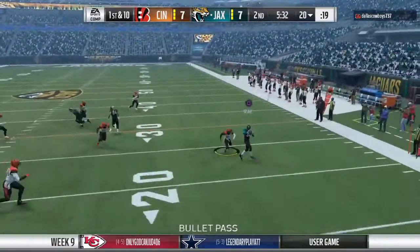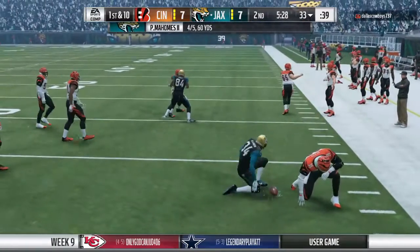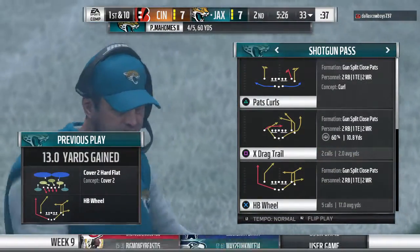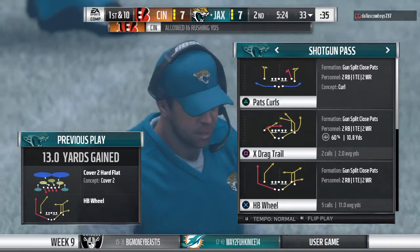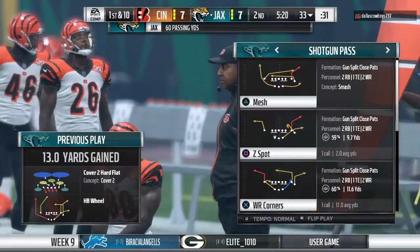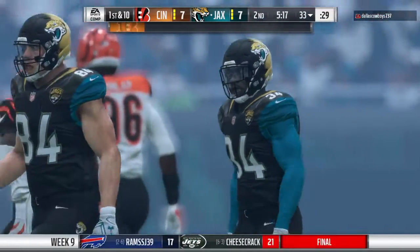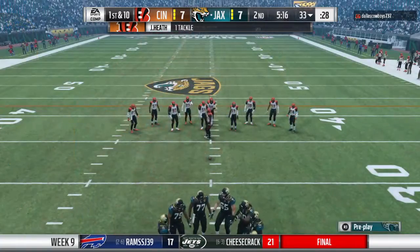Throwing on first down is Mahomes. A dump down to McKinnon. And he's going to get this one across the 30-yard line. That one good for a gain of 13 for Jacksonville and a first down. I know most of the time when the ball's in the air, you're thinking wide receiver, tight end, but running backs, they can be a big part of any passing offense nowadays.